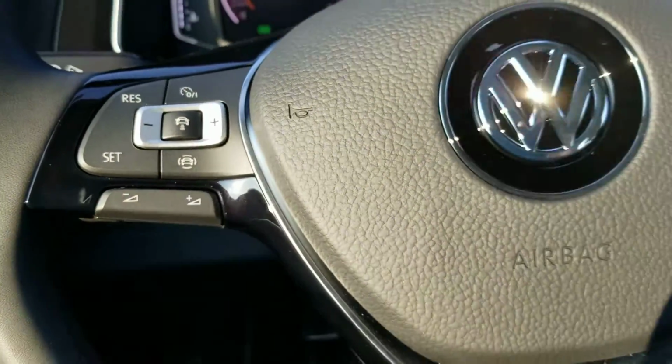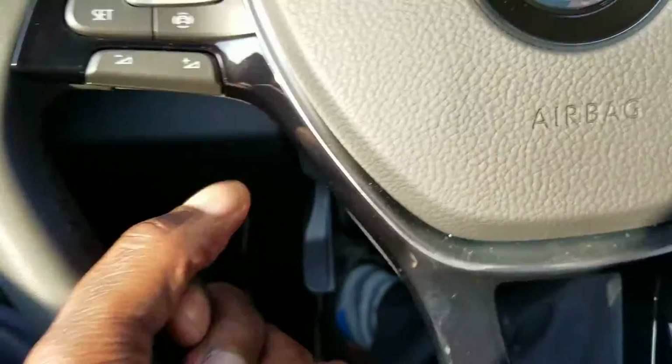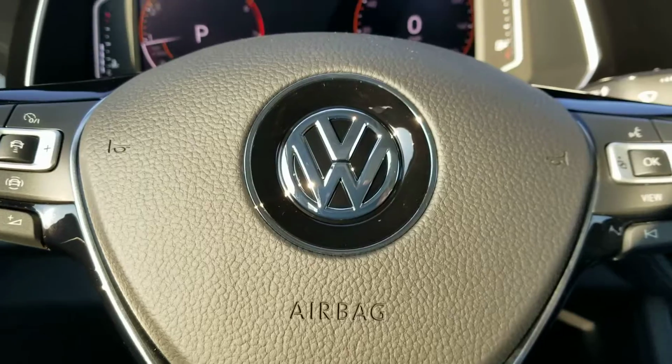Also, volume controls right here, and then song skip and preset skips right here. This is a telescoping wheel, so I can pull out, push in, raise it, lower it, lock it in wherever I need it, and then I'm ready to go.